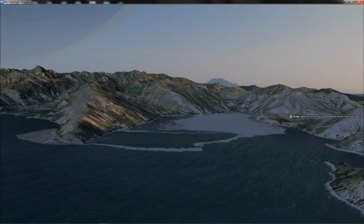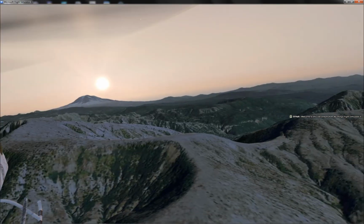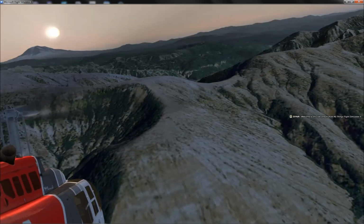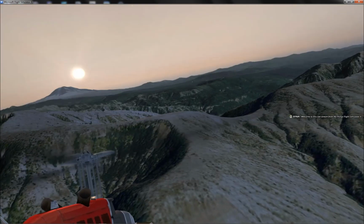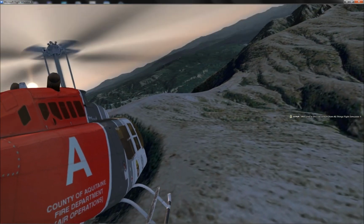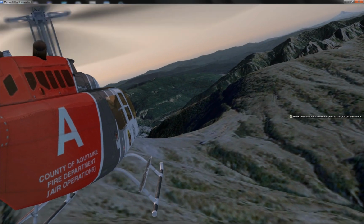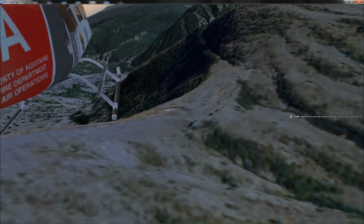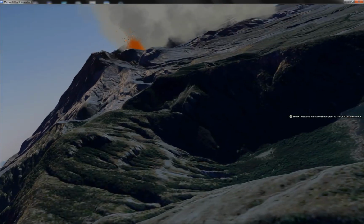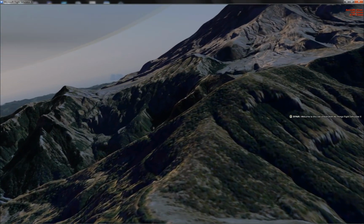That is Mount Rainier on that side. It's farther north. And that's Adams again. Again, the blur is only because I'm on this older machine and I'm very close to the ground, so. And that is Mount Hood off in the distance.